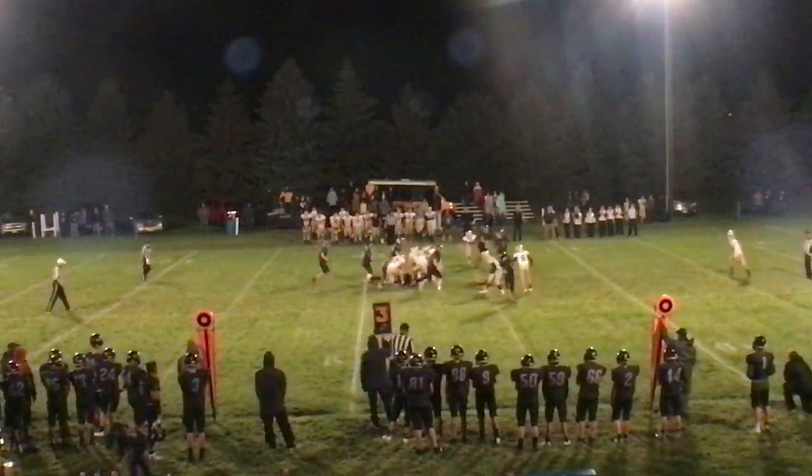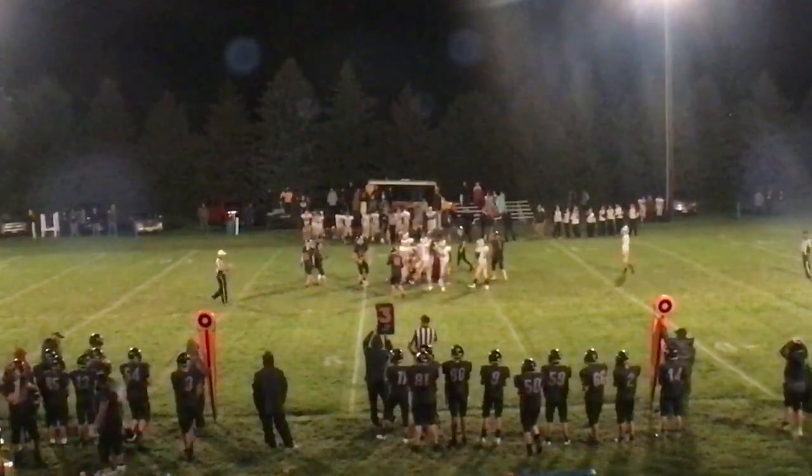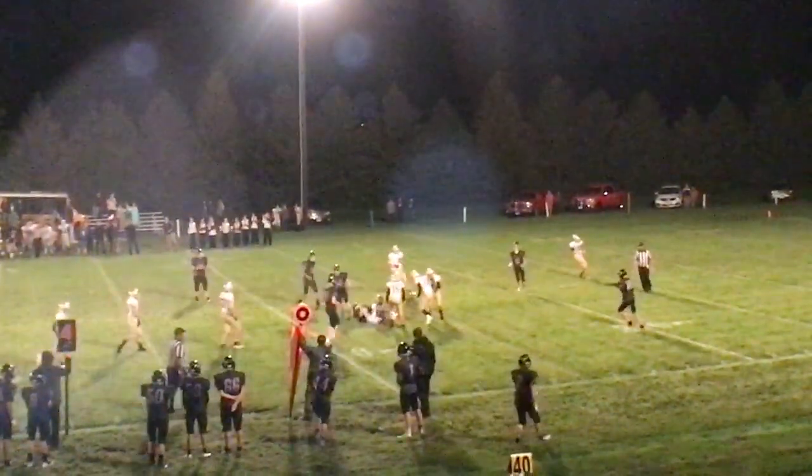And a bubble snap. I think Murphy's going to fall on it, but that may end up running. The Oaks do get one more play off. Pass, Murphy's going to roll. And it'll be down. Pass across the middle.